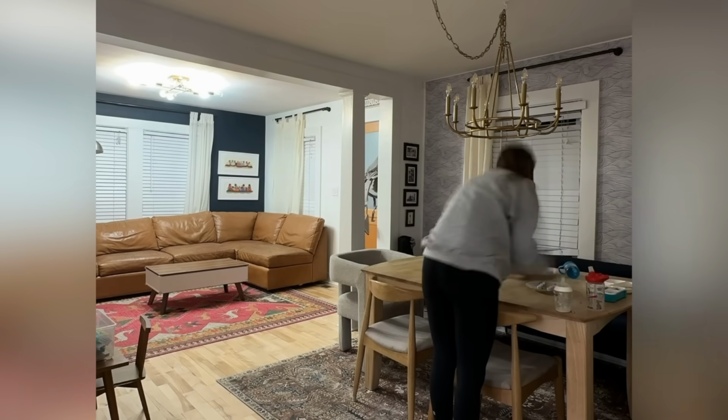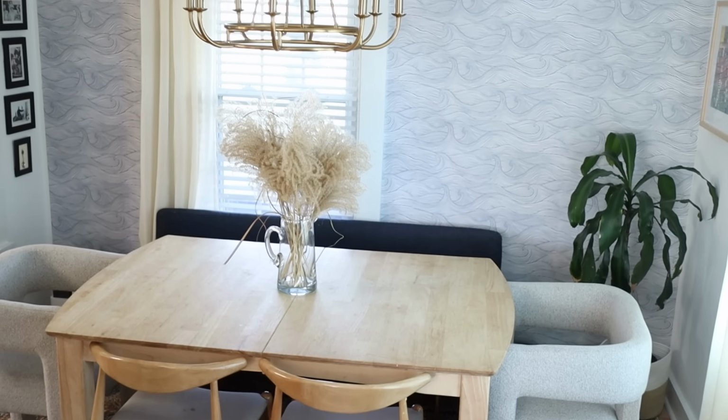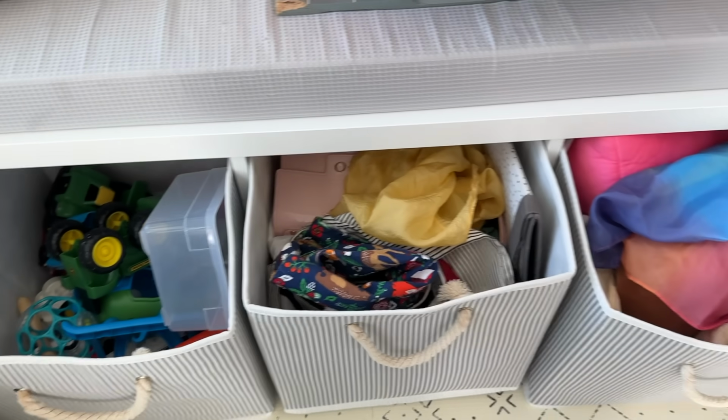Dining room tables love to hold on to stuff that is not food that we're eating at dinner. Take 5 minutes and put that stuff back where it goes. A toy basket. We all have baskets that accumulate random pieces. You're like, what? Where did this come from? What is this? That like random McDonald's toy that your child just cannot part with.